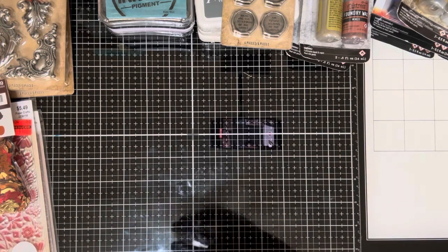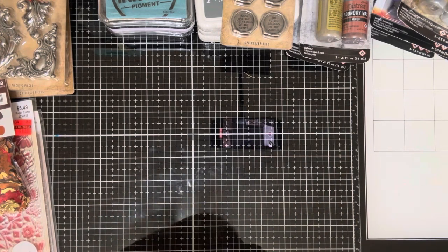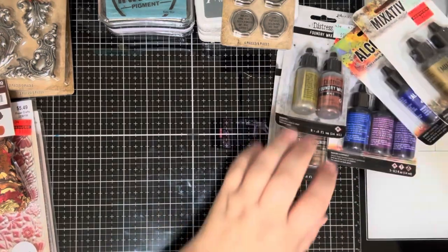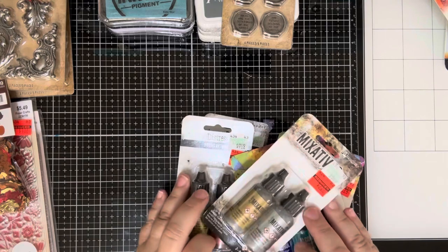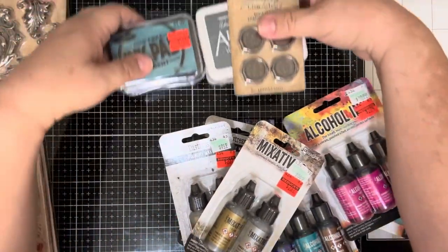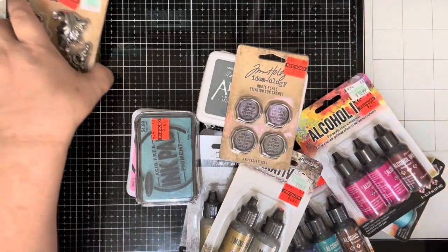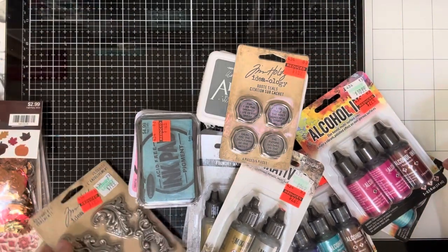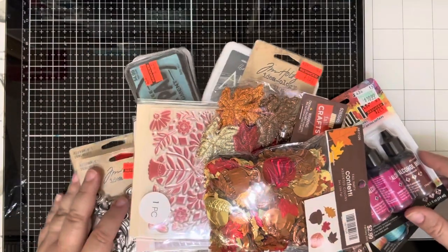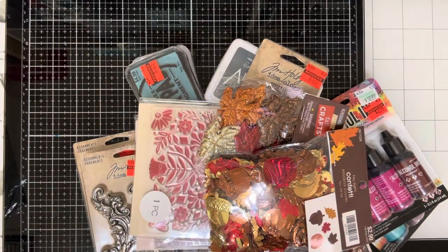So anyways, that's it for today. I did want to also tell you guys though that, here first, I'll just put these all in the center here so you can see what all I got today. It was a pretty good haul, and I think I didn't even spend $50, so I got quite a bit.